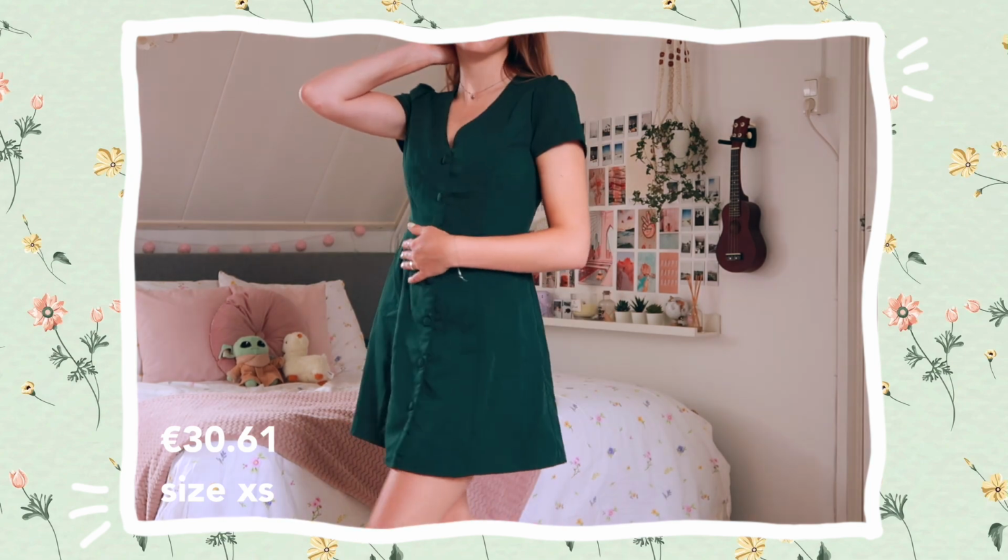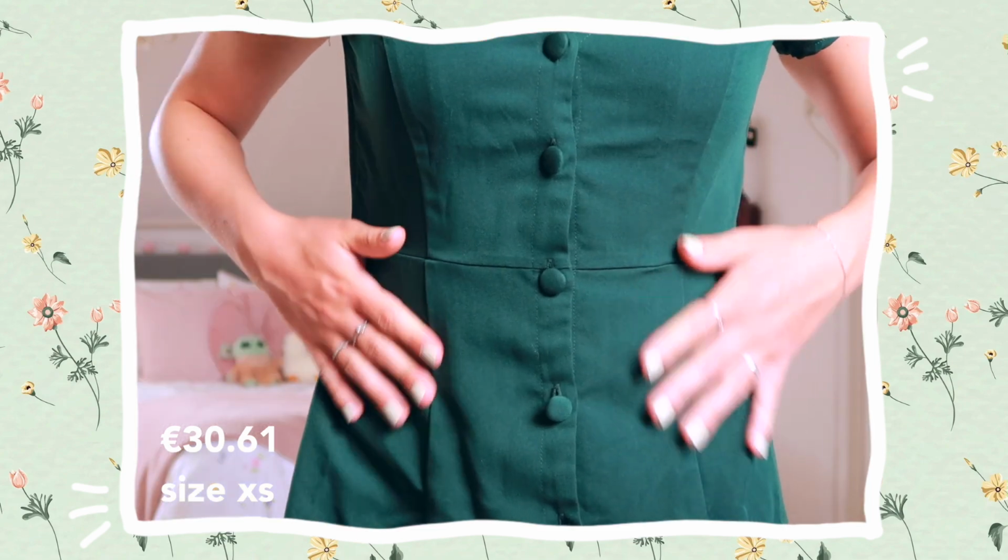The little detail of the puffy sleeves, it's not something that draws your eye very quickly, but once you notice it, it adds so much for some reason. Once you realize that it's there, you have a whole other level of appreciation for the dress, you know what I mean? Next up, I have another top.